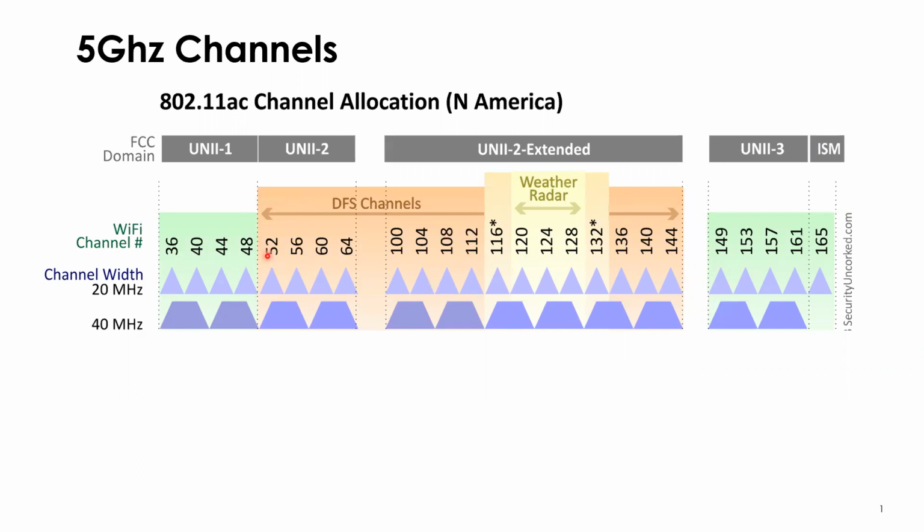So if you don't want to use DFS, you go from 26 available 20 megahertz channels down to, I think it's 9 available non-DFS channels. But again, that's 20 megahertz channels. As we talked about before, starting with 11N, what was that, 10, 11 years ago?